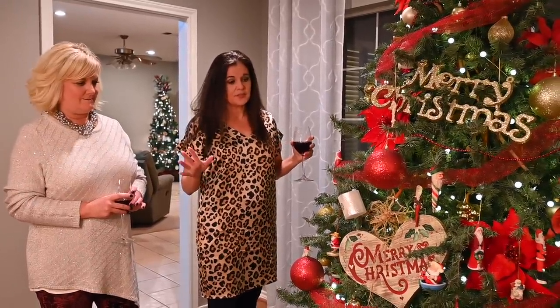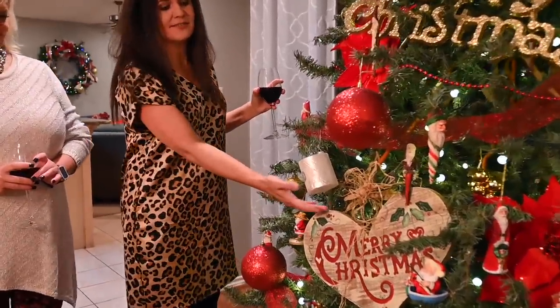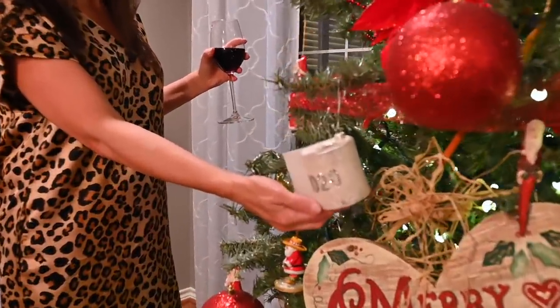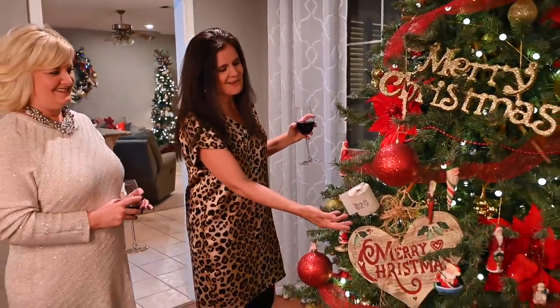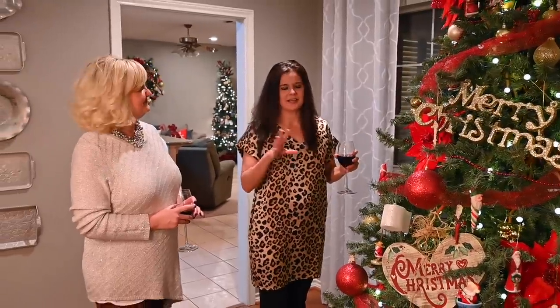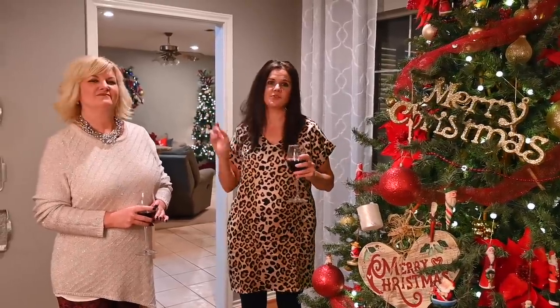And you see right here I have my 2020 ornament, which is what we all think of 2020. Just such a fantastic year we've had. I buy a year ornament every year. I have since 1994, but almost all of them are on the other tree that we'll see in just a minute.